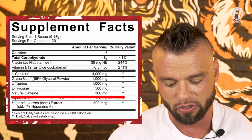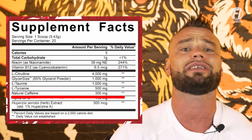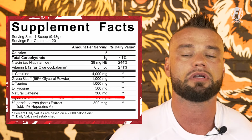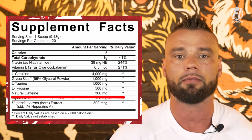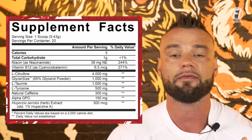And tyrosine, again, has been used a lot in the pre-workout market, rightfully so, because it's a proven ingredient that can help improve cognition. Next ingredient here is natural caffeine, used at 300 milligrams. So 300 milligrams of caffeine is a lot, but more and more research comes out that 300 milligrams seems to be the optimal sweet spot for a lot of people when it comes to performance-enhancing type of pre-workouts.